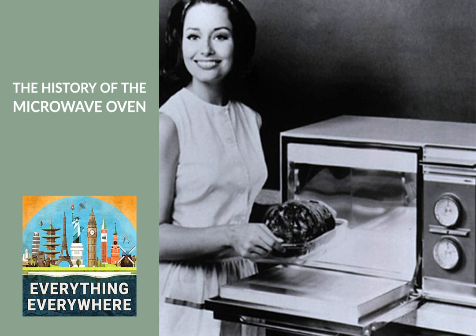In 1955, Raytheon licensed its technology to the Tappan Corporation, which made kitchen appliances. Tappan introduced the Tappan RL-1, which was the size of a regular oven, and it cost $1,295, or about $11,000 today. Other companies such as Sharp in Japan and Litton also produced microwaves in the 1960s, but they were still big and expensive and not something you would find in a normal home.